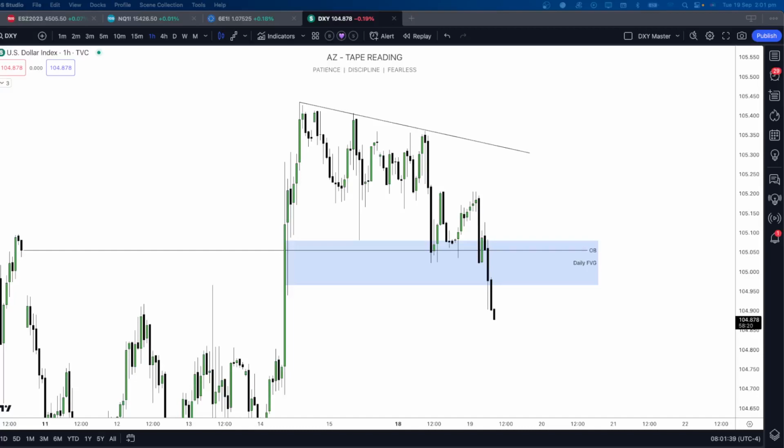But yeah, let's get started with the thoughts and recap of the London session before we head into the New York session. Let me start sharing my screen. Go live. Alright, so here we have the DXY chart.